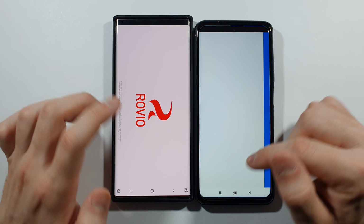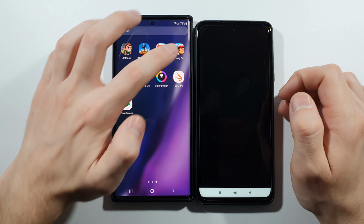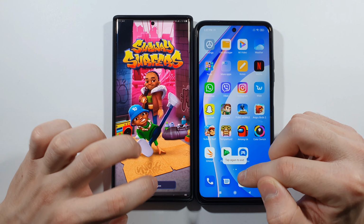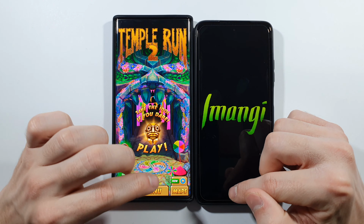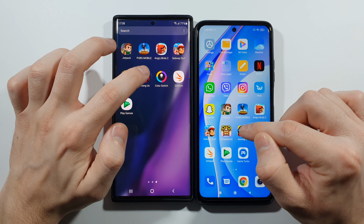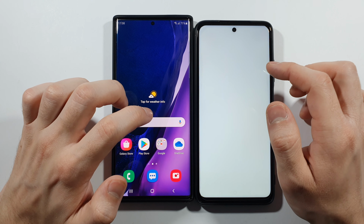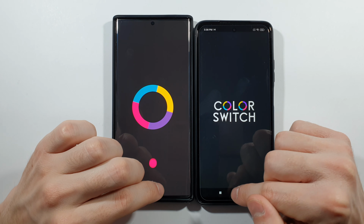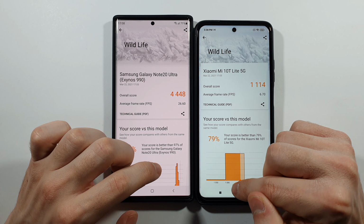Angry Birds 2, Subway Surfers. This Note 20 Ultra comes with 8 gigabytes of RAM, so basically it doesn't even need to do a really great job, because we have even a version of 12 gigabytes, which is much better than this 8 gigabyte. Among Us, let's go back. Color Switch, and the last app is 3D Mark Wildlife Test, which is opened on both of them.